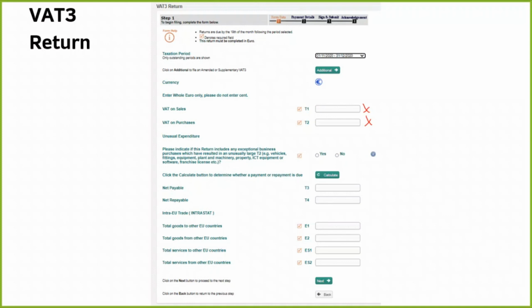Okay, so revenue would have checks in their own systems that highlight abnormalities, and you might get a VAT audit if you've got consistent abnormalities without indicating that they were capital in nature. So as a startup, you might have purchased a lot of laptops, a lot of software, so it's good to just indicate to revenue that these are unusual, and that they're once-off purchases.